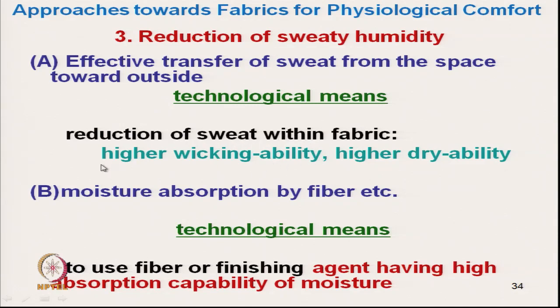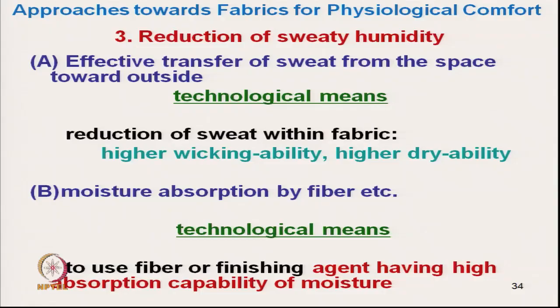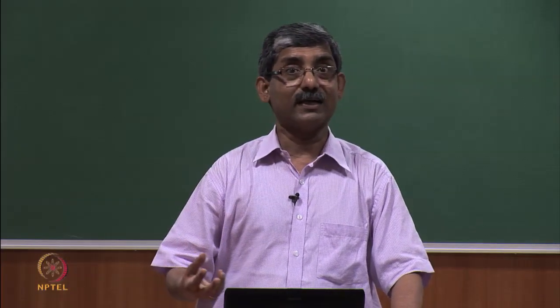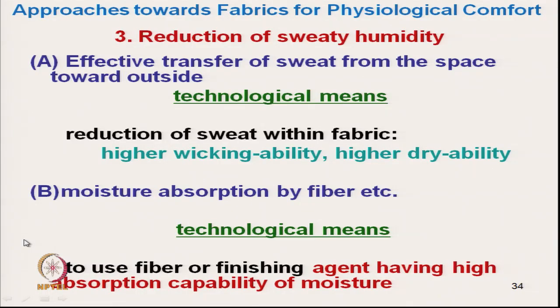Higher wickability we have seen, say in case of high active clothing, if we use a polyester fabric with high shape factor, it will wick at a higher rate, and the body will feel a little bit drier. Moisture absorption by fiber is another means, where it may or may not absorb moisture, but it will wick. But in case of moisture generation at a lower level, we can use a fiber with higher absorption capacity. If that is not possible, we can incorporate some finishes with a finishing agent with higher absorption capacity. Then the fabric will immediately absorb moisture and our microclimate will become dry. So, it will reduce the sweaty humidity.